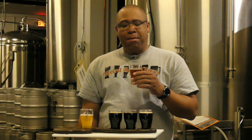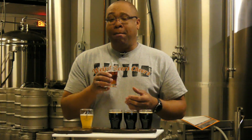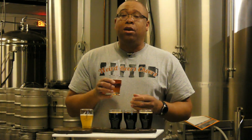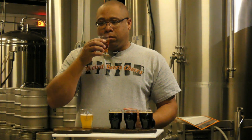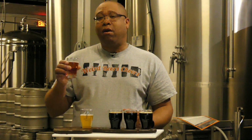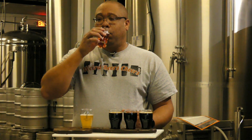Definitely a Belgian. At 8%, you wouldn't figure it to be 8%. That's something that might be able to sneak up on you as the day goes on drinking this. But the blueberries are really a good high note on it. You get the blueberries right off the bat. Oh, and don't let me forget, they're local blueberries at that, picked right from around here, around the Finger Lakes. Keeping everything local.